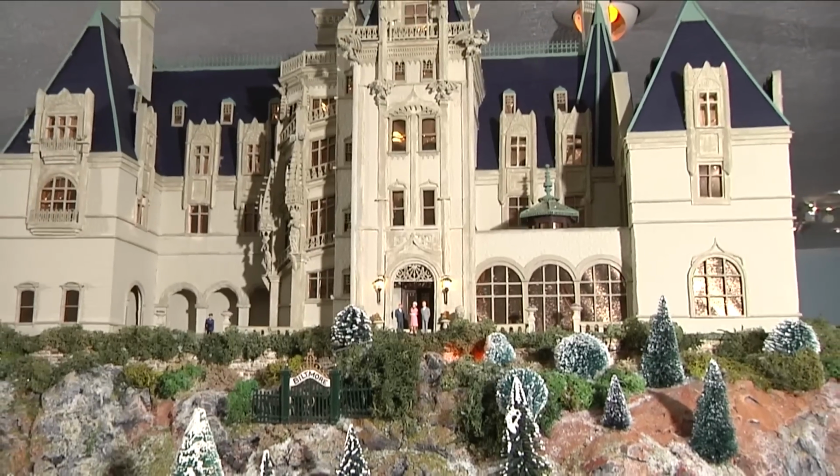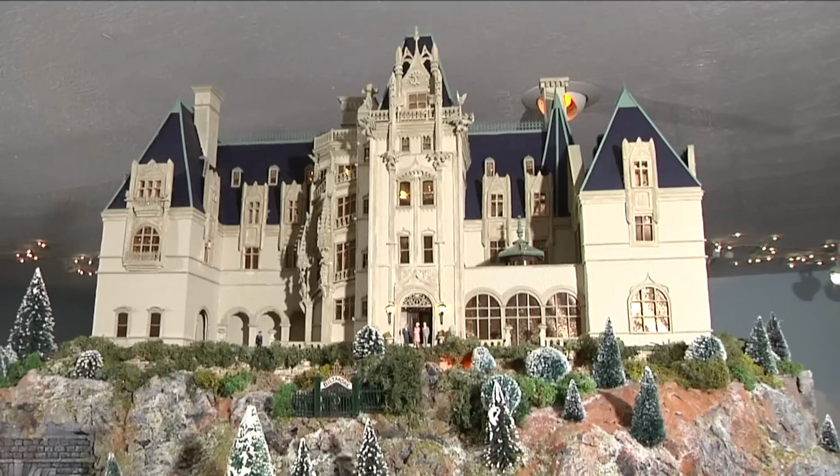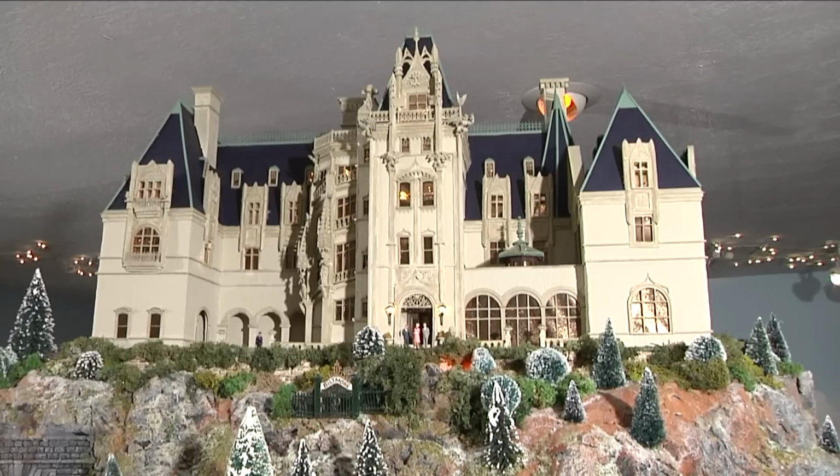While the buildings and the scenery make the Misty Mountain Railroad a very special model railroad, it's the trains that really make it shine.